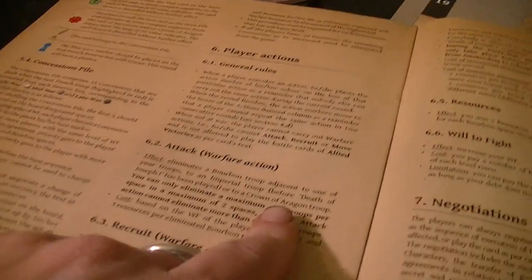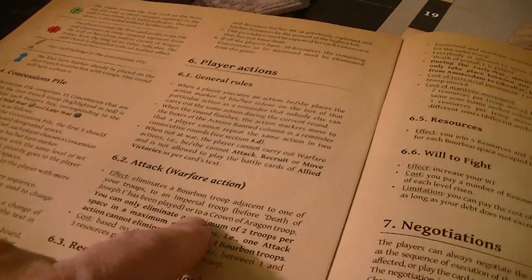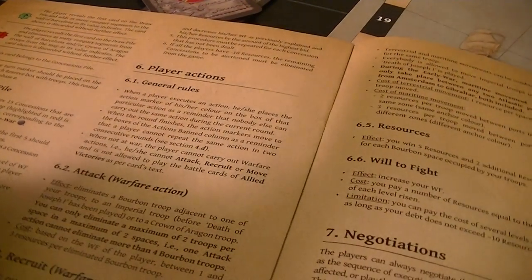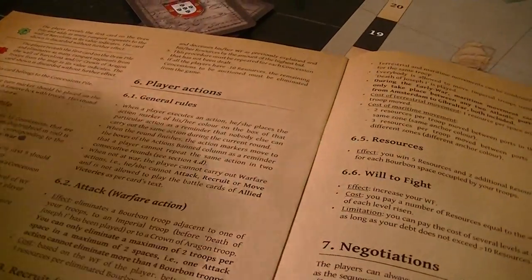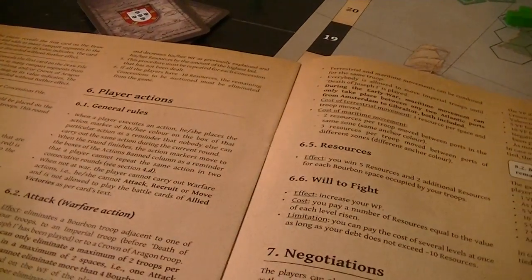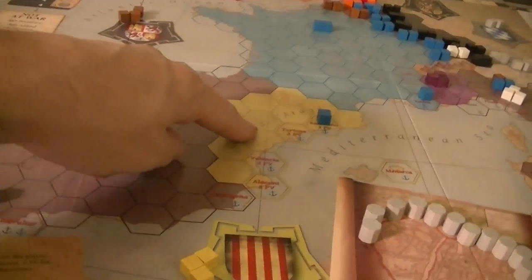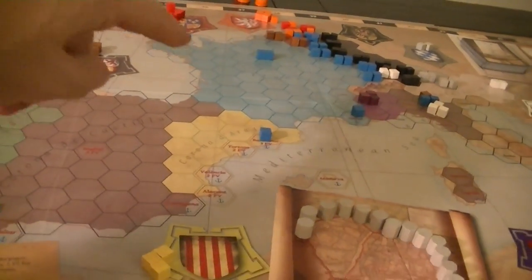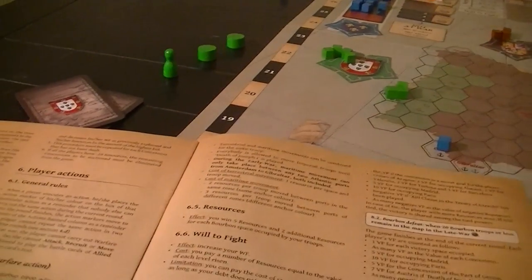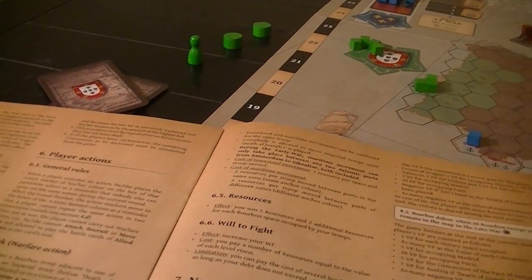or to a Crown of Aragon troop. I think what that is meant to express is that you can eliminate a Bourbon, Imperial, or Crown of Aragon. Oh no, this is Crown of Aragon. Yeah, I think what it is you convert them into the other type of troop. Now that seems a little weird.